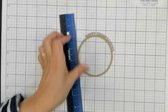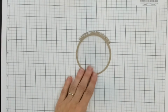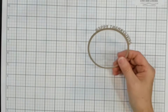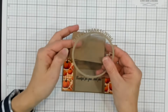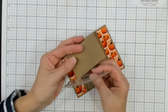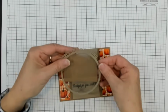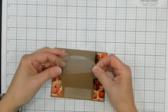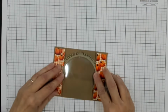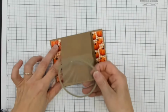So the beauty of putting the acetate on there is that it gives you a surface to adhere your pieces to. Okay. So I'm going to take my card and slide this through using that slit, and I'm going to run the Happy Thanksgiving up to the top and set that where I want it on my card. Okay. Are you with me? So let's do that again so everybody can see just in case.